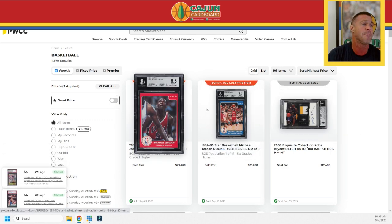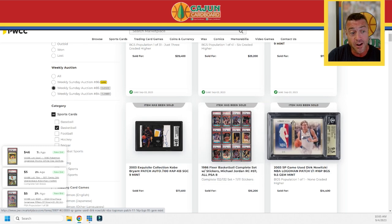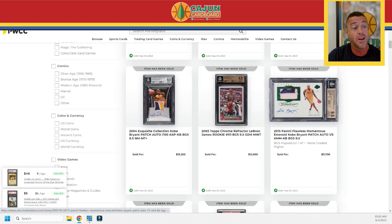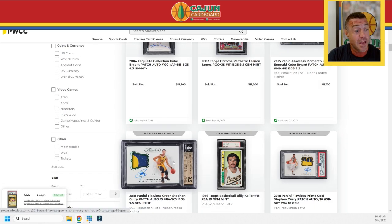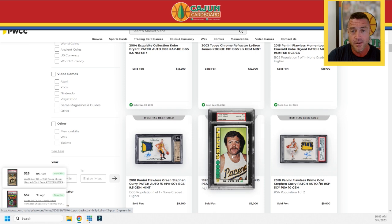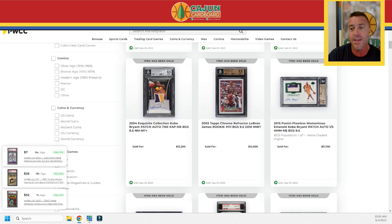All right, to recap, our top 9: Jordan, Kobe, 86 Fleer, Dirk, masterpiece, beautiful. Kobe, LeBron, Kobe, Steph Curry, flawless patch auto, amazing. And then, of course, the great Mickey Rooney, Billy Keller, and then another Steph flawless patch auto. So that's it, guys. Let me know if you enjoy these videos.